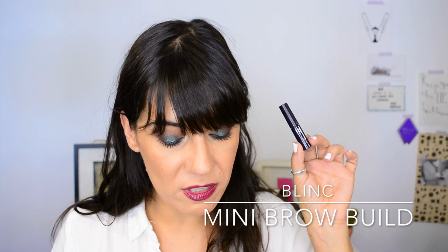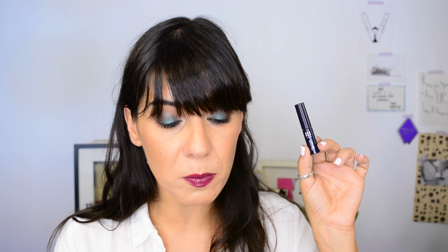It's the Blink Brow Bar Mini Brow Build, Indian Chocolate. Give yourself the illusion of thicker, fuller brows with this clever part gel, part cream brow mascara. This product will fill and color your eyebrows by attaching to brow hair, helping to fill sparse areas and creating a fabulously full and voluminous effect that will stay put all day or night long.